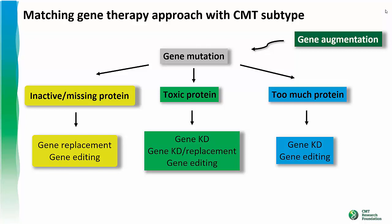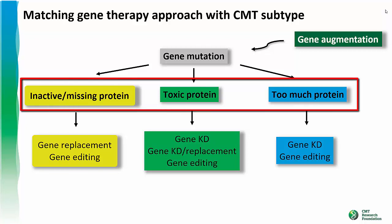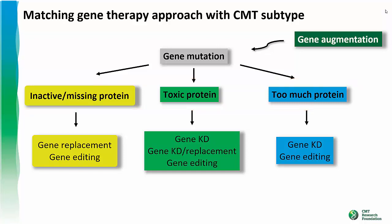Gene mutations in CMT alter the encoded protein in different ways. One can have an inactive or missing protein, a toxic protein, or too much protein. Each of these scenarios requires a different gene therapy approach. For example, in the case of an inactive or missing protein, gene replacement would be an appropriate therapy to use.